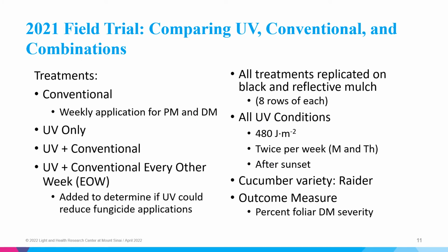Here in our second year of field trials, the 21 trial, we look to compare UV, conventional treatments, and also combinations of them. So conventional treatment, again, was applied weekly with materials to control both powdery and downy mildew. We had UV only in some plots, and then we had what I'm going to call combination conditions, one where we put a once per week conventional treatment on top of the UV, and then another set where we had UV plus conventional treatment every other week.